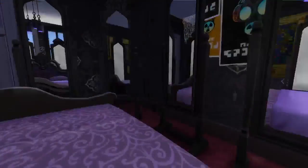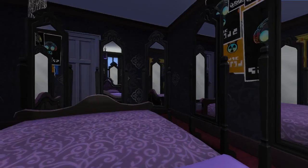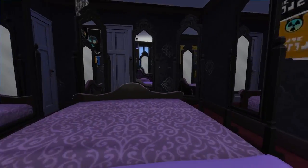It's surrounded by mirrors. This is super sketchy. Like, can we talk about this for a second? Like, why? I don't want to know why. Actually, I take it back. I don't want to know.